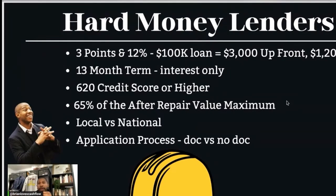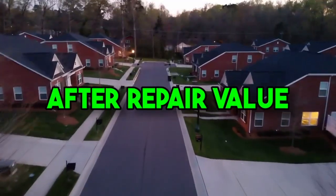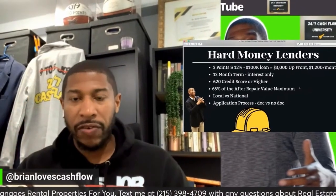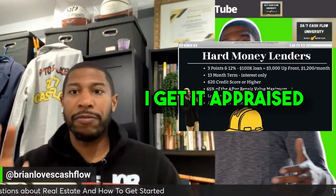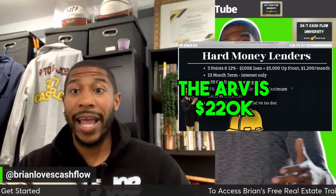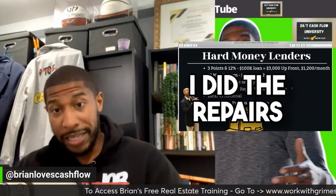Crazy enough. But they're going to be way more conservative on your after repair value. Your after repair value is what the property is worth after you finish the renovation. So even if I buy a property for 50 grand, that's not the ARV. The ARV is if I buy it for 50 and I put 50 grand into it, and then I get it appraised, the appraiser might come in and say, well, property's in this condition, they're selling for 220. So the ARV is 220.